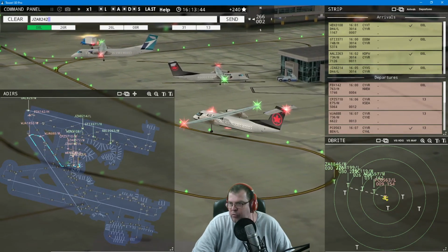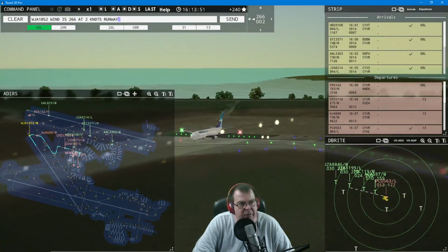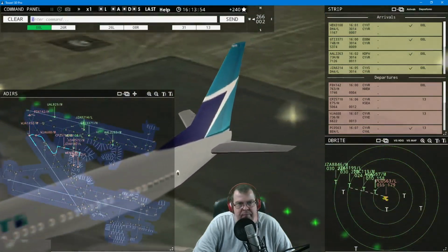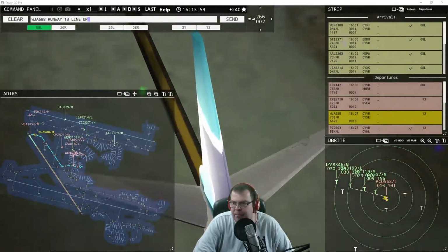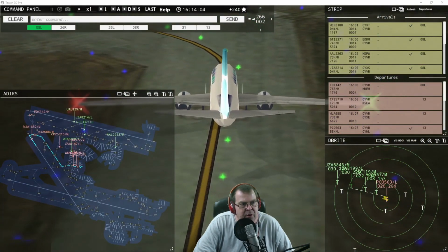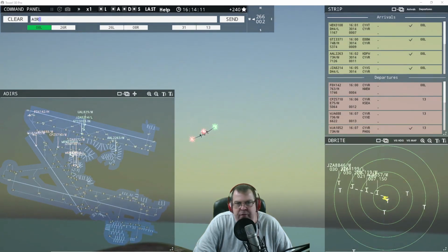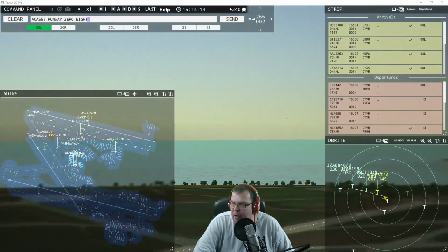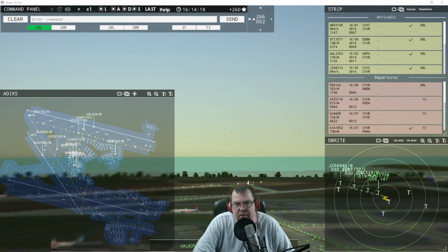Jazz 8242, hold position. WestJet 1852, wind is 266 at 2 knots, runway 13 cleared for takeoff. Runway 13 cleared for takeoff, WestJet 1852. WestJet 688, runway 13, line up and wait. Runway 13 line up and wait, WestJet 688. Pasco 563, contact departure. Good afternoon, Pasco 563. Air Canada 557, runway 08 left, clear to land, wind is 266 at 2 knots. Runway 08 left cleared to land, Air Canada 557.